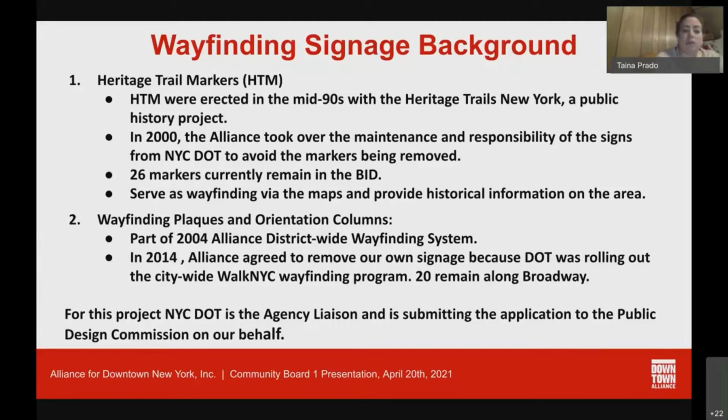Secondly, we're talking also about wayfinding plaques and orientation columns. These are part of the Alliance's 2004 district-wide wayfinding system that has been up and around the district for a very long time. I'm sure many of you have seen these. And in 2014, DOT was working towards creating more of a unified wayfinding system across the city, and we agreed to remove our own signage in other parts of the district, but we're allowed to keep a few of them along Broadway. That was a larger number, but for right now we have 20 that remain along Broadway.